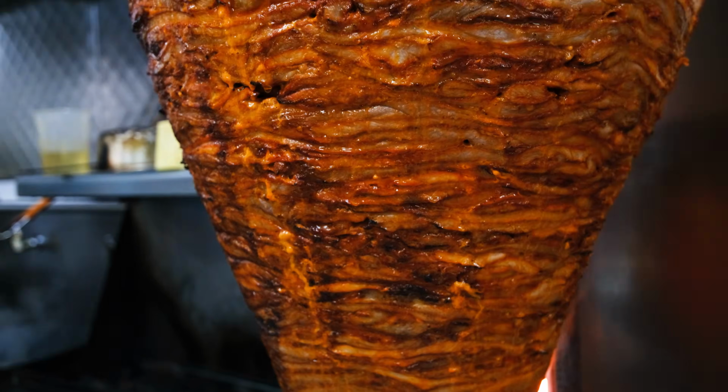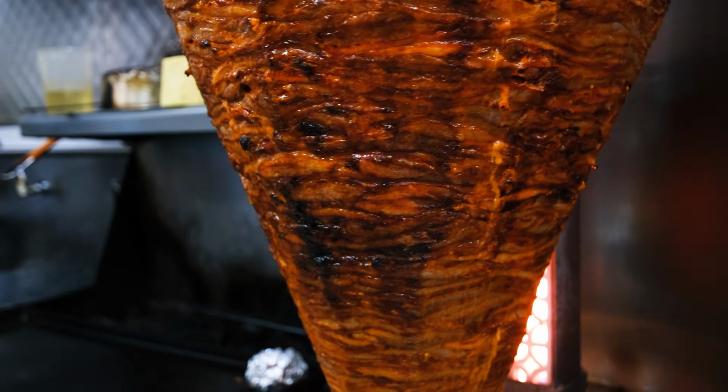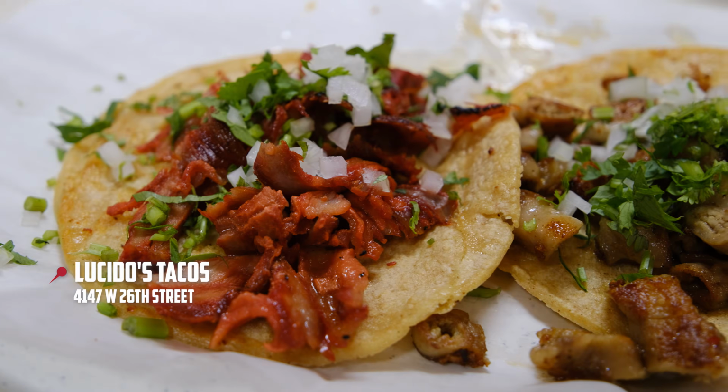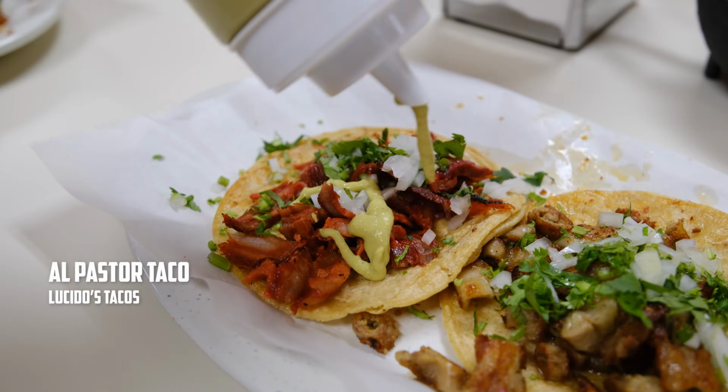Here in Little Village though, there are many great taco and Mexican restaurants. Time to try another one to see which is better. We're now at Lucido's Tacos. I ordered an al pastor to compare and a tripe taco. Try the al pastor first.